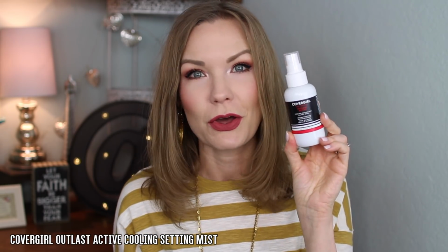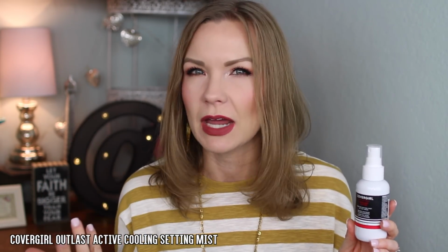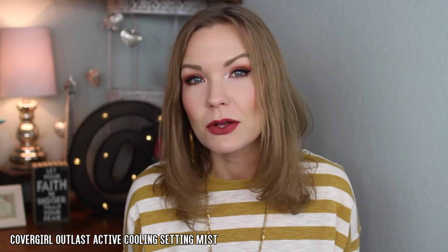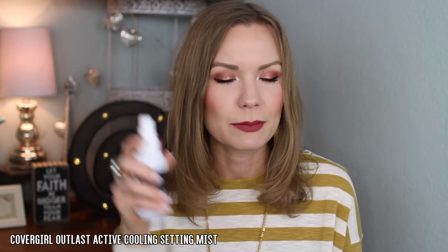So I really like their other one. I mainly use it as kind of like a mixing medium with eyeshadows and things like that, but I also would use it as a setting spray. So this is kind of the same sort of idea. It smells amazing. The main thing I like about their other one is the scent and the spray on it, and this has the same sort of situation.